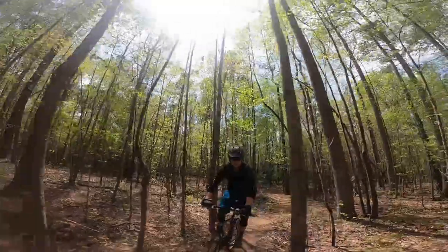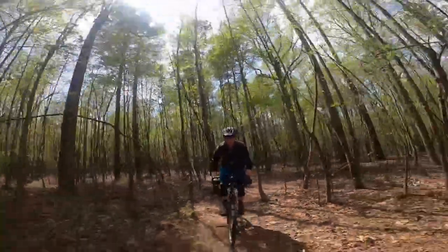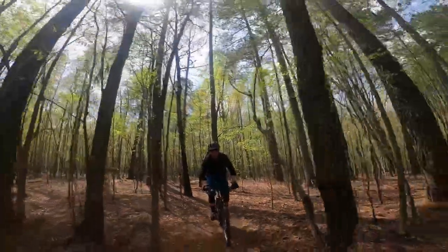I still can't remember which way to shift these gears. So, these roots like this, I'm just going to try to hop over them. Give it the beans, girls. Give it the beans. I feel like it's not a half bad riding bike, to be honest with you. You got to use your arms and your legs as shock absorbers.